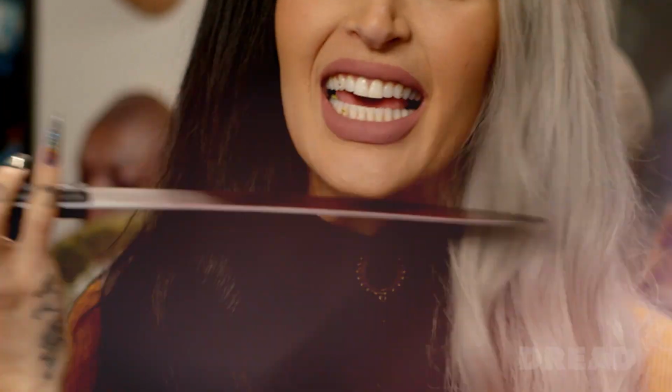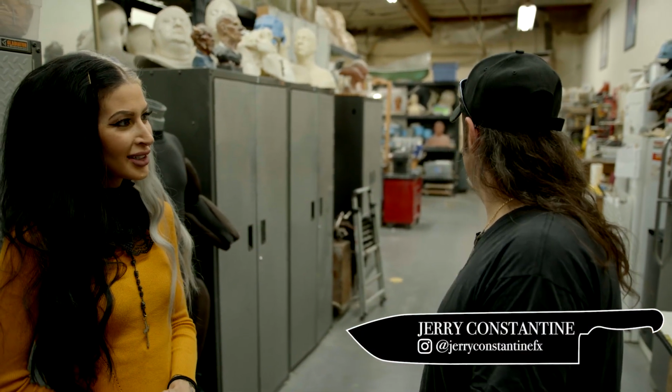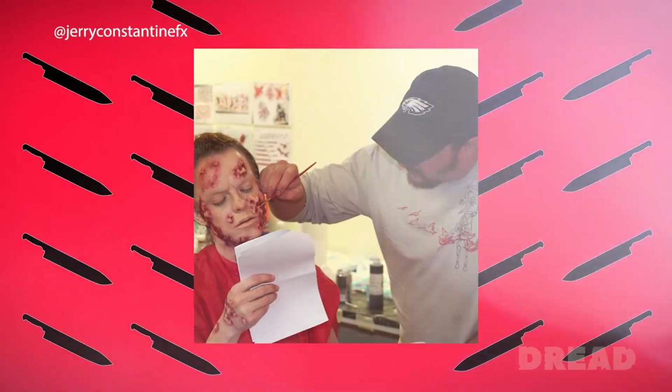Just give me a baby nutshell of what we're about to look at. Well, this is the effects lab where most of the stuff is made. All the prosthetics are fabricated, sculpted, molded, and cast up and get ready to be glued onto people.